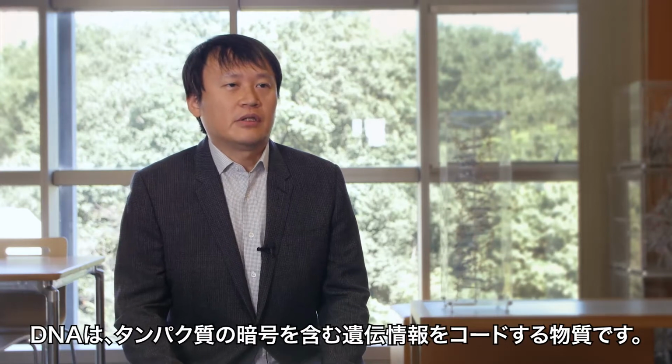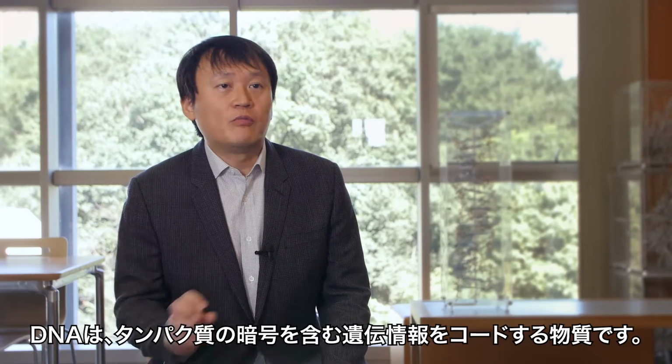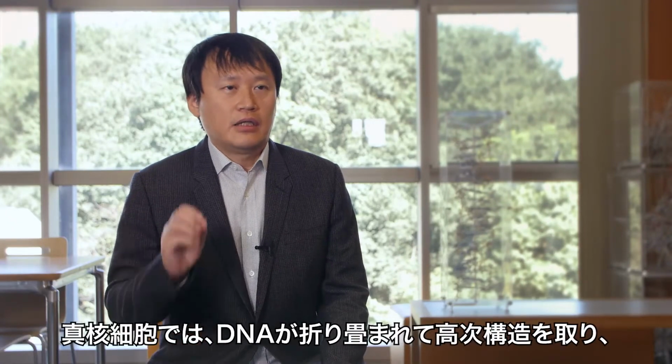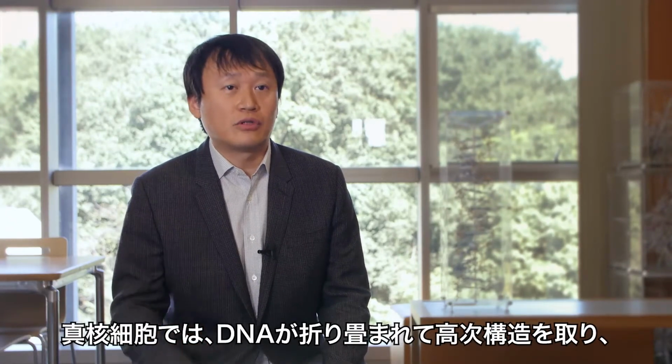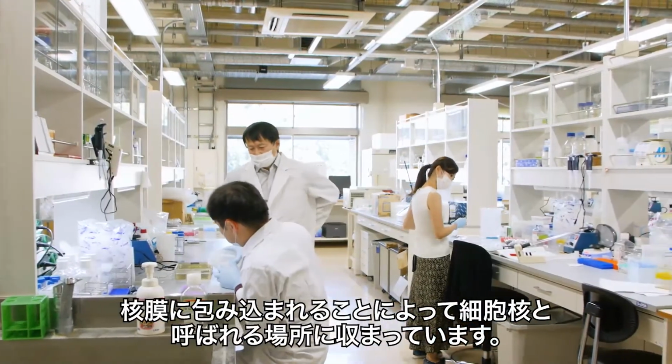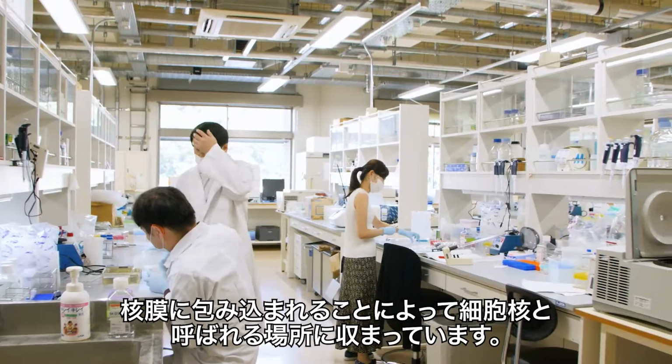DNA is a material that encodes genetic information, including the codes for proteins. In eukaryotic cells, DNA is folded into a high-order structure and enclosed with the nuclear envelope, stored in a place called the nucleus.